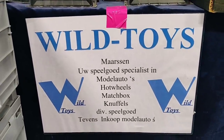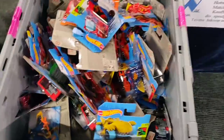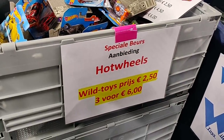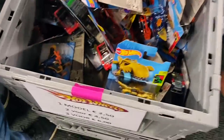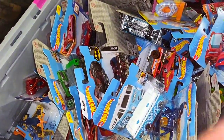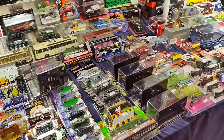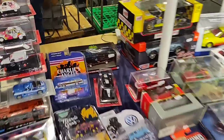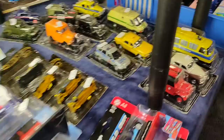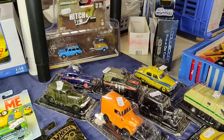So if you see something interesting on this table, here you have to go to get some wild toys. We got here special events, discount Hot Wheels. Again, also from this table. Ooh, that Russian military car over there is cool. Okay, up to the next table.